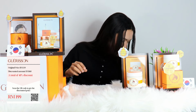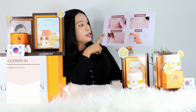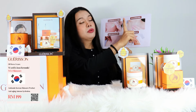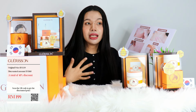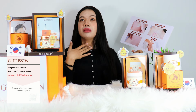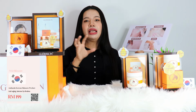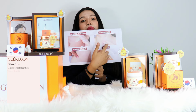Right now, let's talk about the application of Garrison face and body cream. Like what I have mentioned, you can use it on your face, so you can use it as a face cream. Of course, when you're applying your skincare, don't forget your neck, because people can see your neck. If you always leave out the neck, it will look weird. Say your skin looks perfect on the face, but your neck has acne breakouts. Of course, don't forget to put cream on your neck.